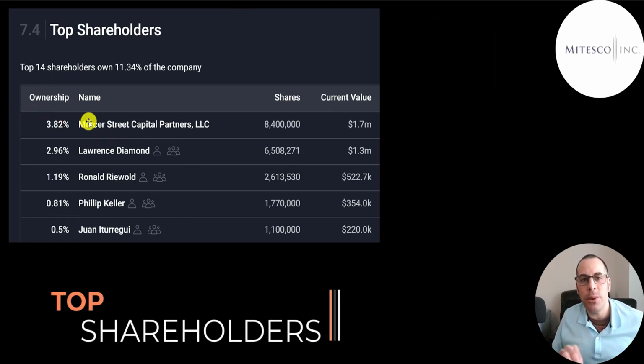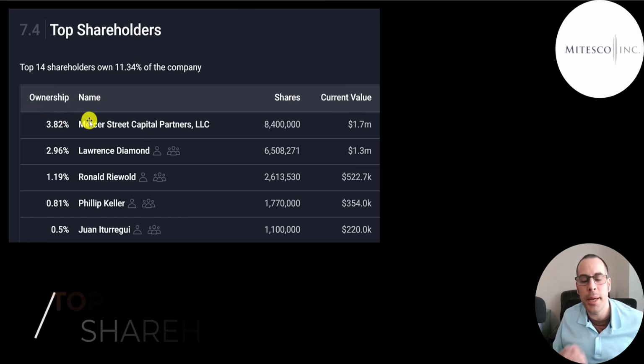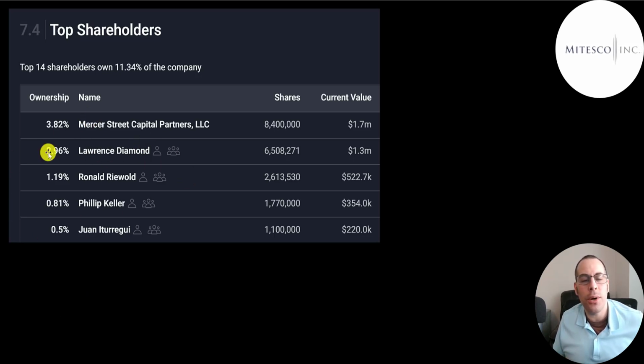This company is focused on funding microcap and small cap publicly traded companies. And the next 4 biggest shareholders are part of the company, either the executive team or on the board.